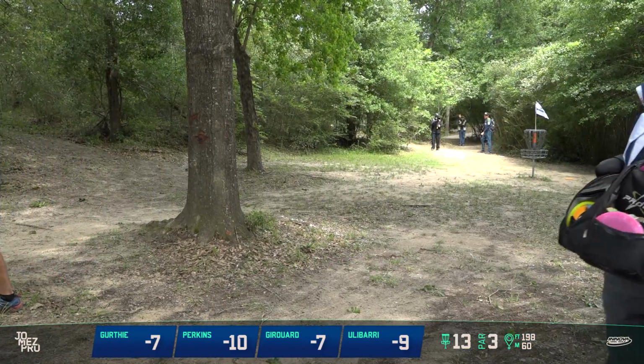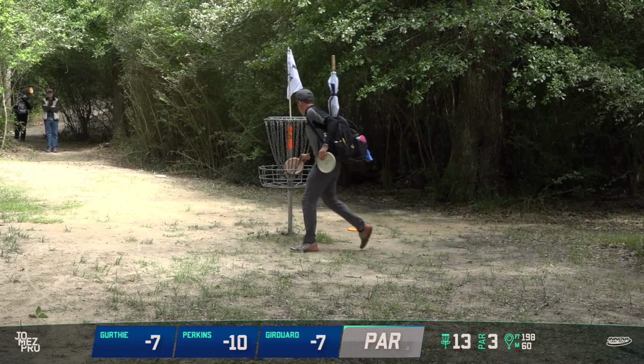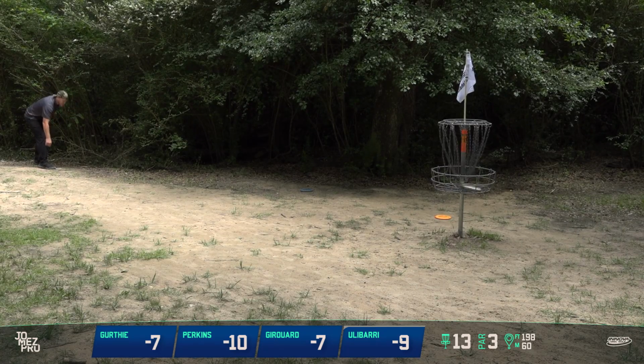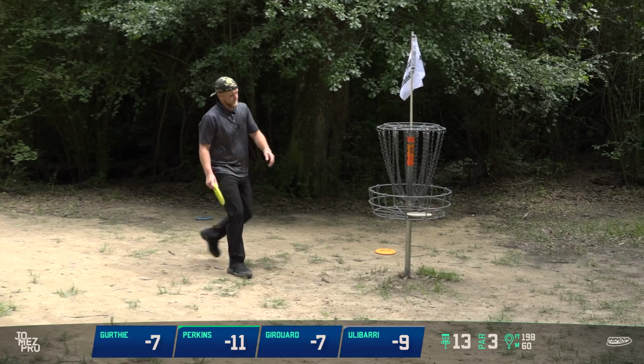So here's the pressure on Anthony here to take a stroke from the card. Yeah, to go up by 2 now on the card. I mean, he's just playing solid. He's not making mistakes, and he's putting excellent. 25-footer? Cash. And he keeps it going. Yeah. Nice putt.